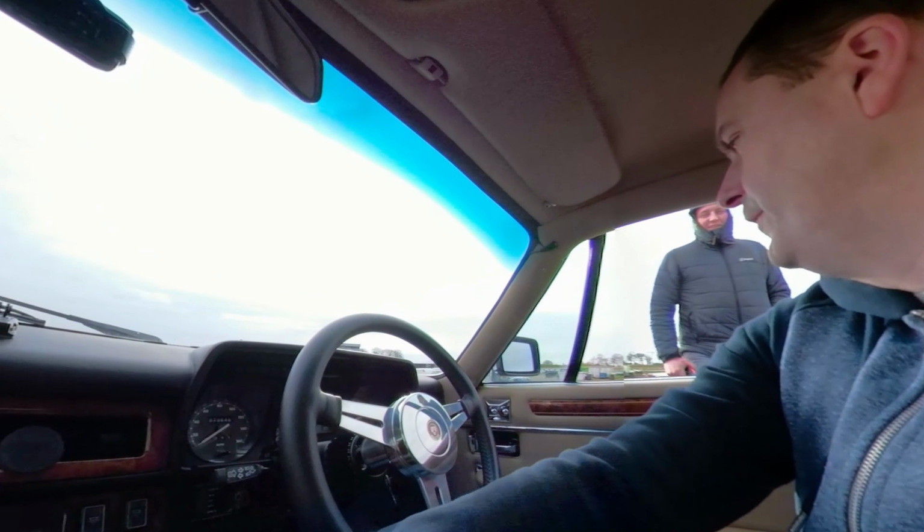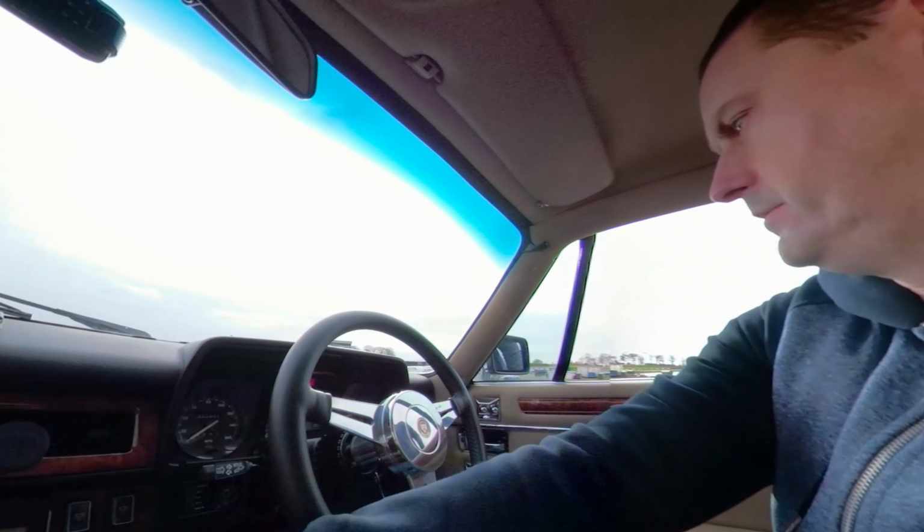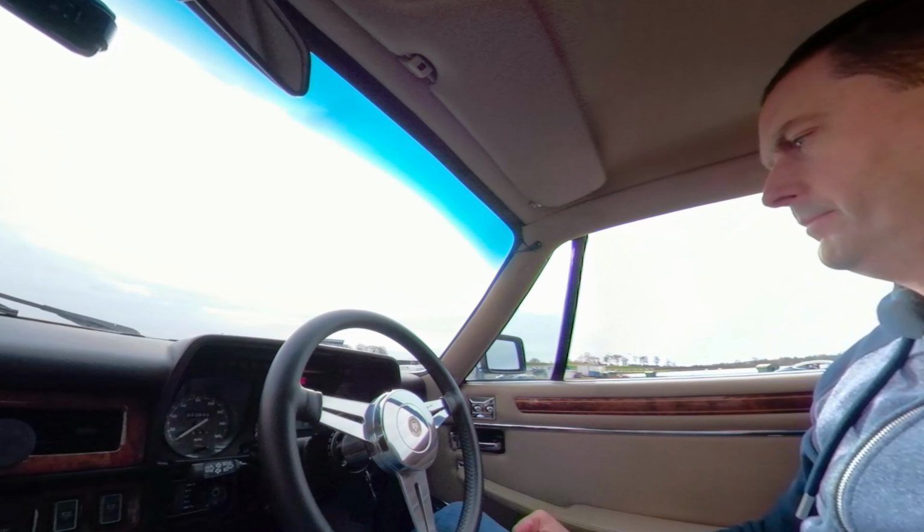What sort of RPM are you looking for? It says 3/4 of the road range. 3/4, about 4,000 RPM. Oh, here we go.